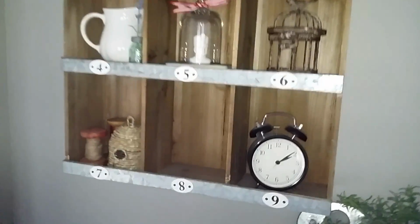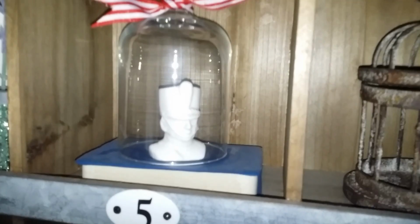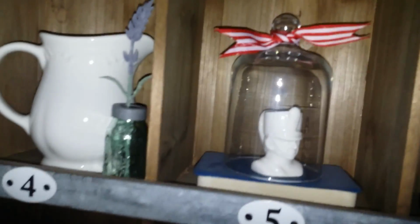And then my other goodies found a spot in here. So I just put that one spool back behind the other. That's where that little soldier cup ended up. And I think he's really cute. I just put him under this glass cloche. And then this that I forgot to show you guys.